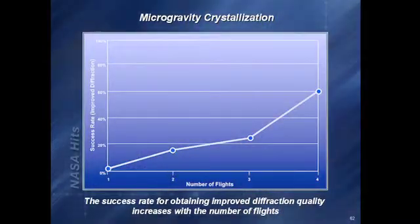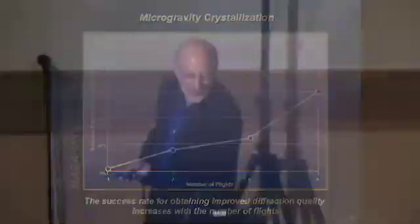And one thing, like anybody who's ever run experiments or tests, the more often you do it, the better the results. The more often they flew, the better the results of these things. So I'm going to just fly through these now to save some time.